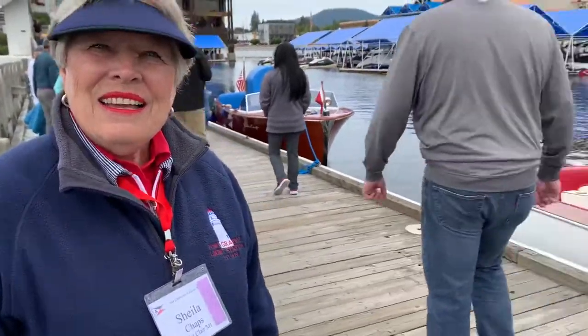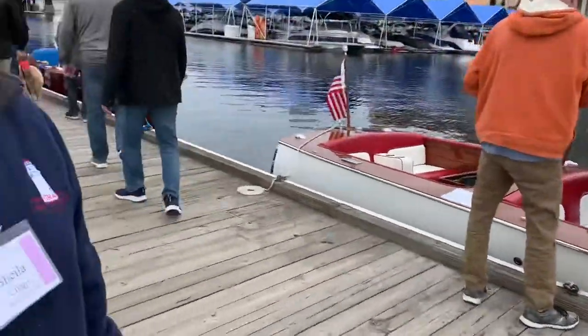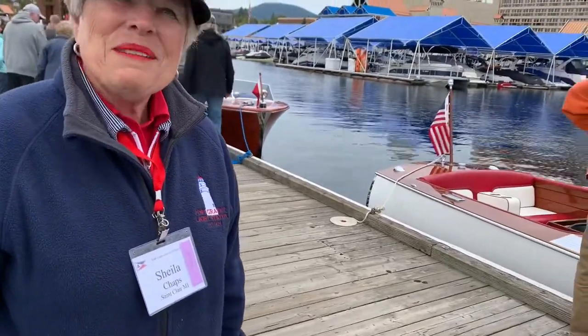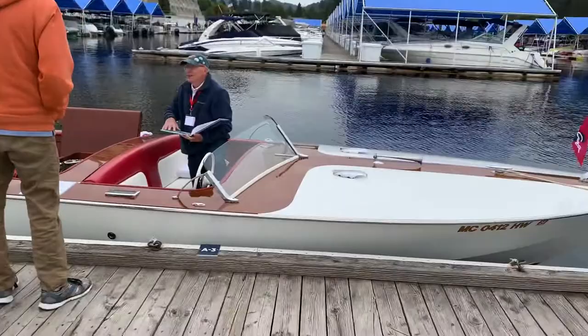Hi, we're with Sheila Chaps, and they're actually from St. Clair, Michigan. That's her husband over there. They said it took 6 days to come out. But you took a month off just to enjoy, cruise this part of the country, and it's so beautiful. We're so grateful to see these wonderful waters. You say you take this out quite often in Michigan, too, right?